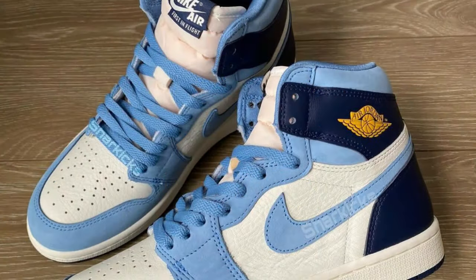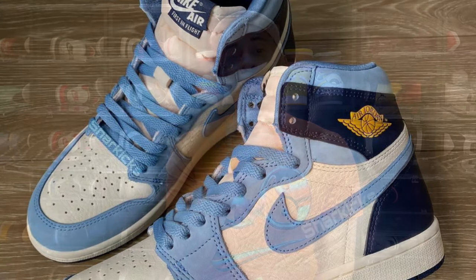On the 10th, we do have the Air Jordan 1 First in Flight retailing for $180. I do believe that Air Jordan 1's price should be dropping to $160 and collabs should be $180. Let me know how y'all feel about that in the comment section.